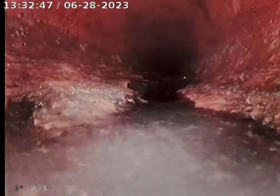Again, as we pull back, it does appear that we transition back into vitreous clay. So we're going to come up and out of our cleanout. And what we're going to do now is get ourselves going towards the front of the property, and continue to push out. Now we're heading up towards the front of the property. And you can see this cast iron waste line definitely has a lot of buildup and scaling.